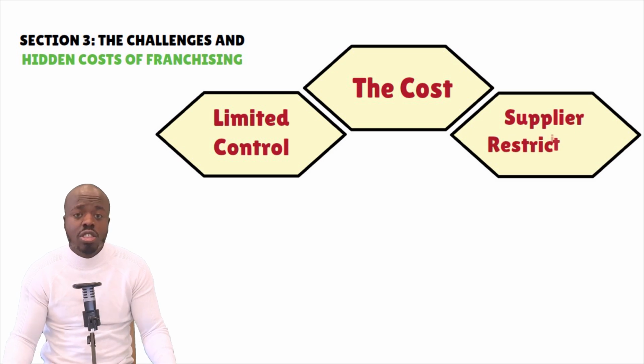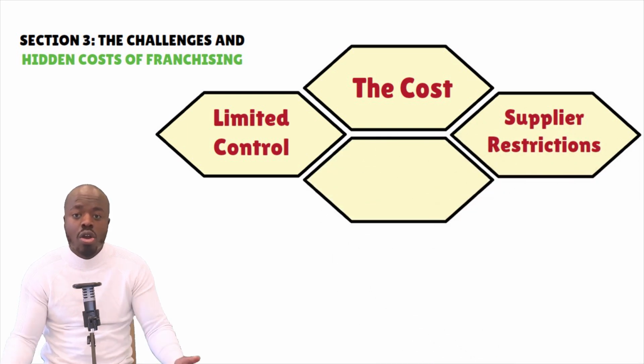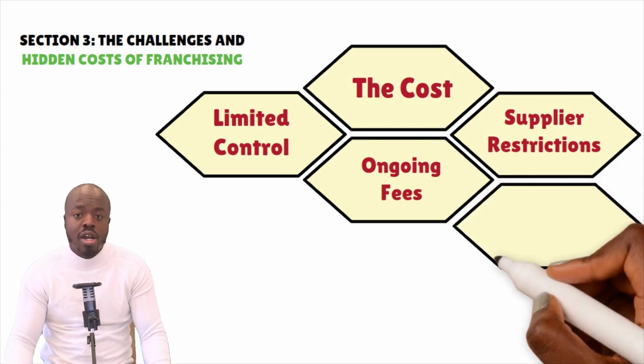There's usually restrictions on suppliers too. Some franchises require you to buy from specific suppliers, even if you could have got better deals elsewhere. The ongoing fees, renewal fees, transfer fees if you want to sell, and marketing contributions.